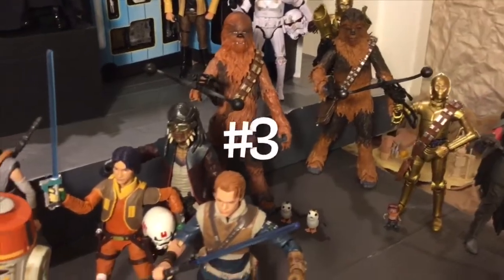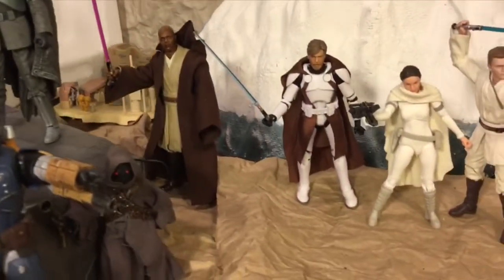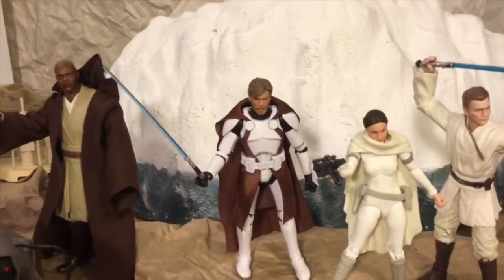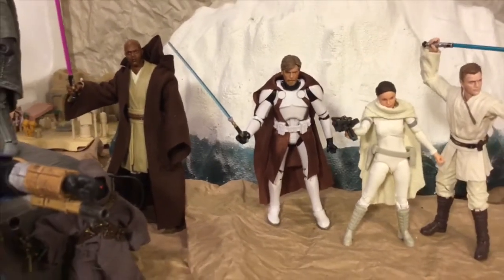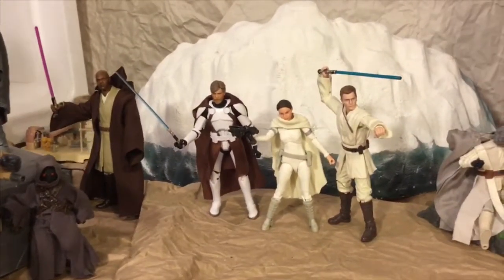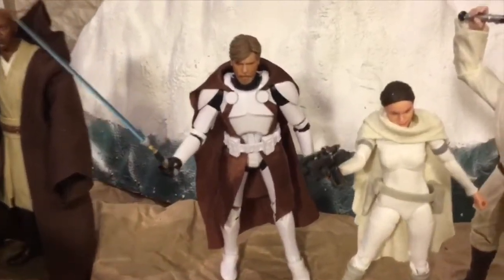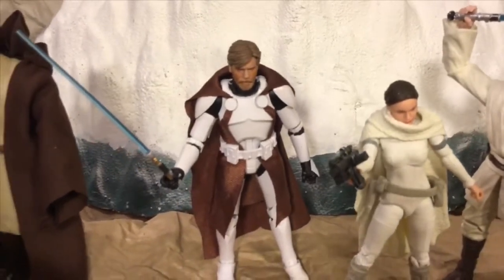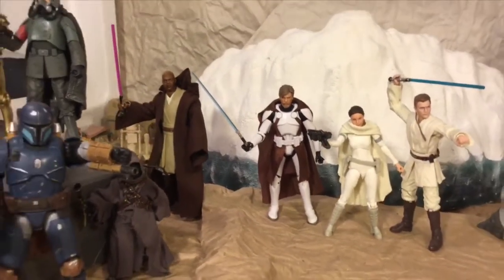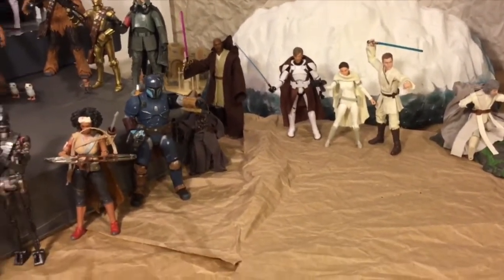And coming in at number 3 is gonna be my Obi-Wan Kenobi clone commander figure with the clone armor. Really awesome. Love the soft goods cape and skirt. Sword, face sculpt is absolutely awesome. Just really good face sculpt there. And that is why he came in at number 3 in the Black Series line of figures for 2019, guys.